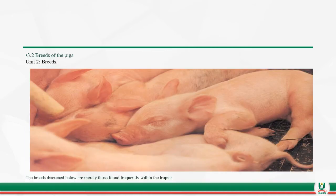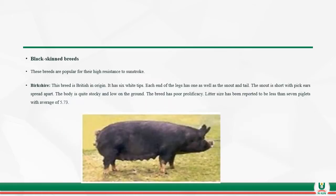Now we have the breeds of pigs. There are different breeds of pigs found in Nigeria, and we will look at the distinguishing factors among the different breeds. Now you have the black skin breeds. These ones have high resistance to sunstroke.